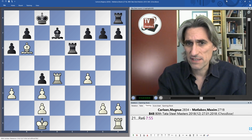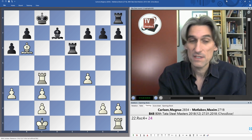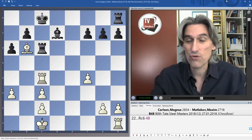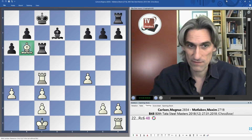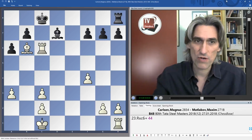Matlakov played rook e6 and gave up the c-pawn. Well, this is not hardly fatal. His idea is that at least in this position he can trade a pair of rooks, because of course, this bishop is on, and if the rook comes here, then you can take a pawn. So Magnus has to trade rooks.